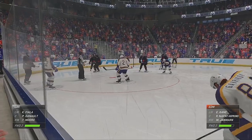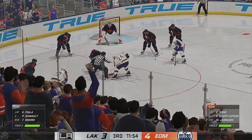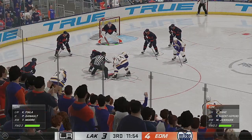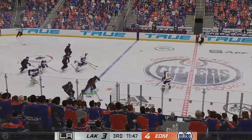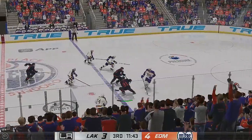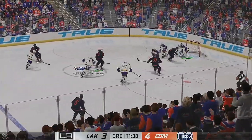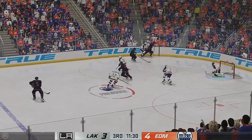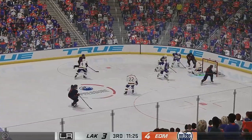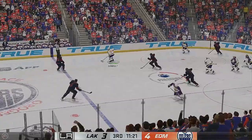Inching closer to the midway mark of this period. It's a one-goal game here. 4-3 is where we sit. They take possession as he locks him up off the faceoff. Quick pass to Nugent Hopkins. Big time stop! Slanted in front. Oh, and they couldn't complete that.